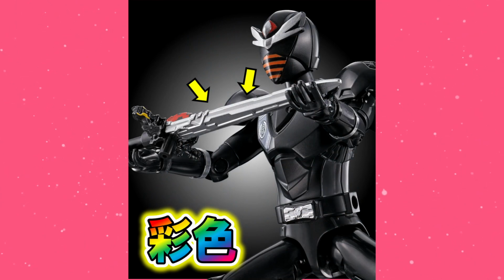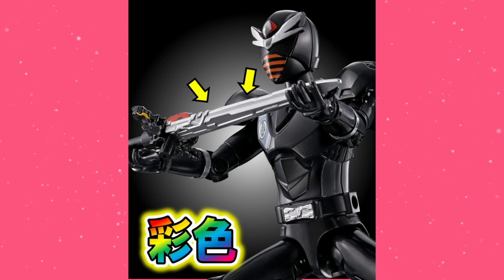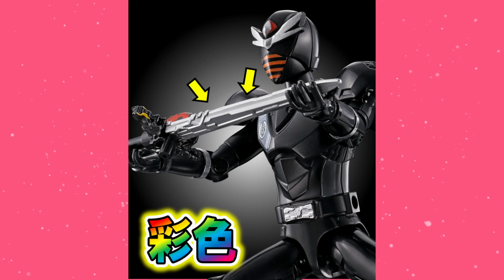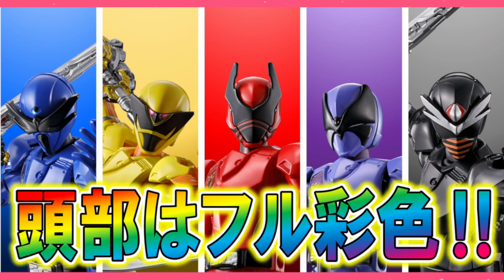But what he does have is silver on the sword, and in fact, everybody has it. These are going to be painted in silver. Looks very nice. You don't have to put a sticker over that. You only have to put a sticker over the little Bop It weapons, so that's really cool. And on top of all that, the heads are fully painted. Even the two little dots on Papillion, those are painted. The two little dots on red, painted. That's wild.